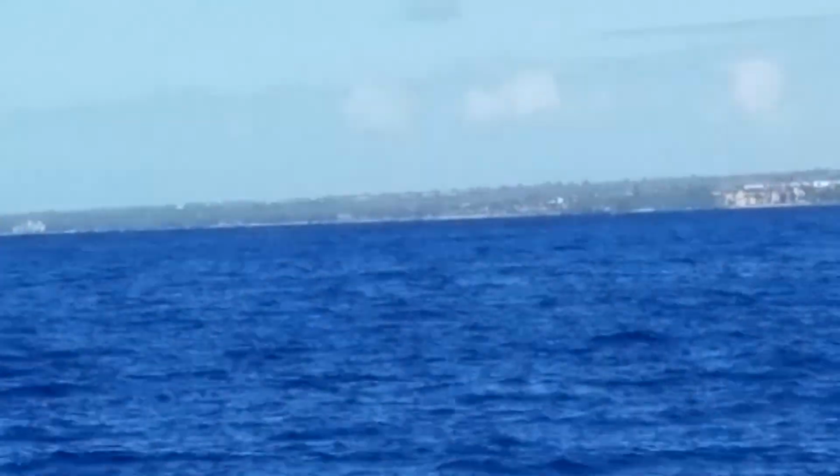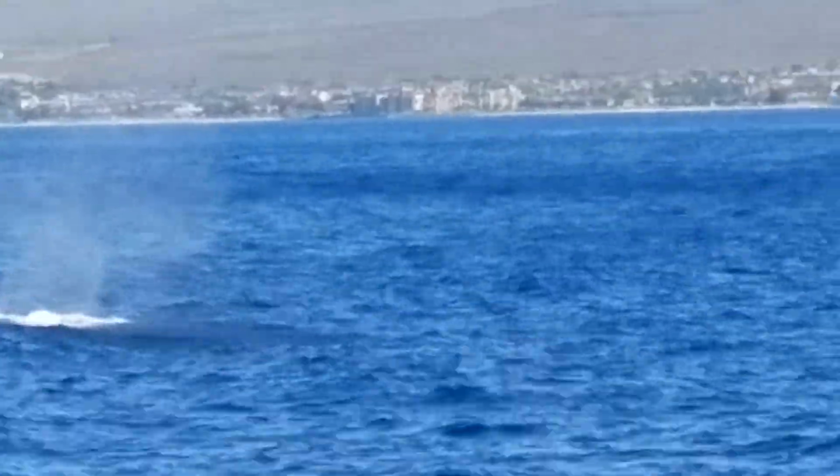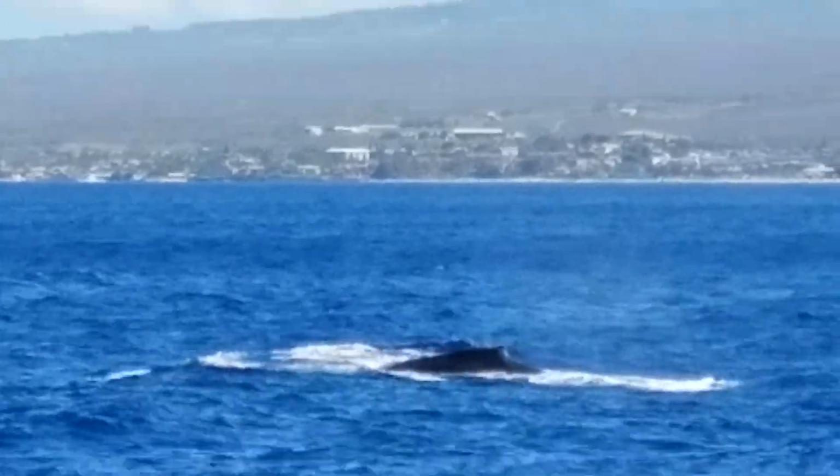Keep your eyes in that area. I'm not sure exactly what caused the splash. Oh, there it is. They swam all the way there. Whoa, okay guys, right there! 1 o'clock, a whale just head lunged. Whoa. So that humpback whale just brought its face out of the water.